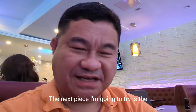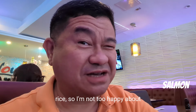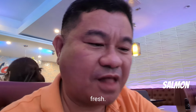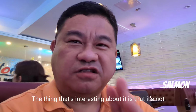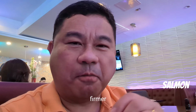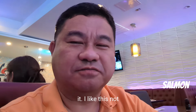The next piece I'm going to try is the salmon. Now, you can see how long this piece is, but there's also a lot of rice, so I'm not too happy about that. But we'll try this and see if it's nice and fresh. This is excellent. Salmon, it tastes really fresh. The thing that's interesting about it is it's not super firm. I like it a little firmer, but still, the flavor is good. It tastes like salmon, and there's nothing off-putting about it. I like this. Not bad.